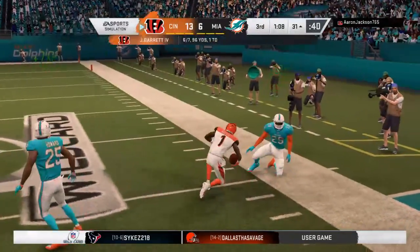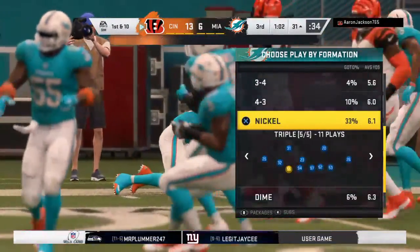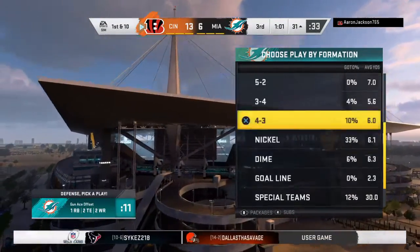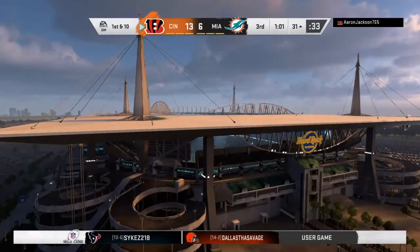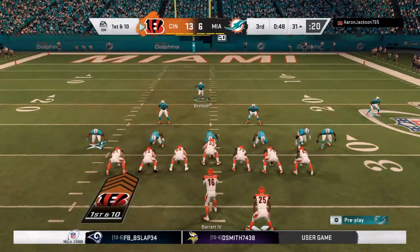Takes this one down almost all the way to the 30. And they will finally haul him down at the Dolphins' 31-yard line. This is one of those plays that could go either way, but we've seen the influence of the college game now in the NFL, where we're seeing more and more of these plays run, and that one went for a big gain. So the big play changes the complexion of things. Here's 1st and 10 just outside the 30.